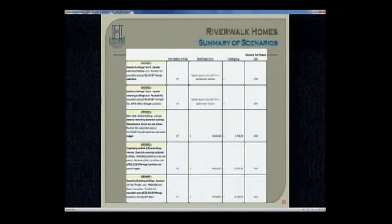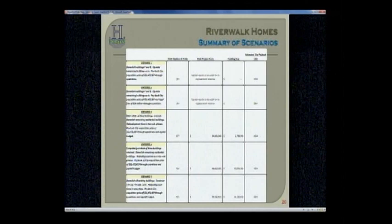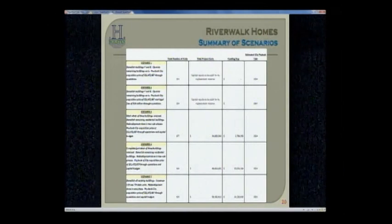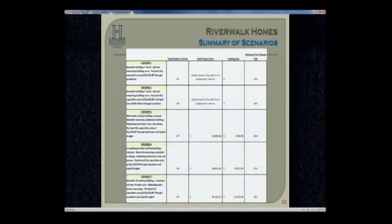The final page that we have is a summary similar to when we presented to you all back in 2015. It kind of walks through A, what the scenario is, moving over to the right, to the next column, the total number of units. And again, all of these retain the minimum of 115 units that's required by HUD. The total project costs, as you'll see in scenario 1 and 2, both of those do not necessarily have project costs. Instead, they have capital repairs that will be paid for by the replacement reserve, the funding gap, and then the final column is the estimated city payback year.